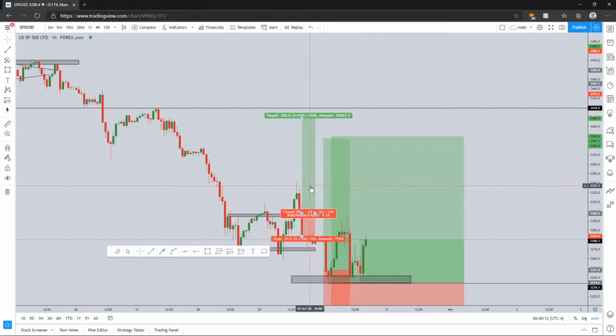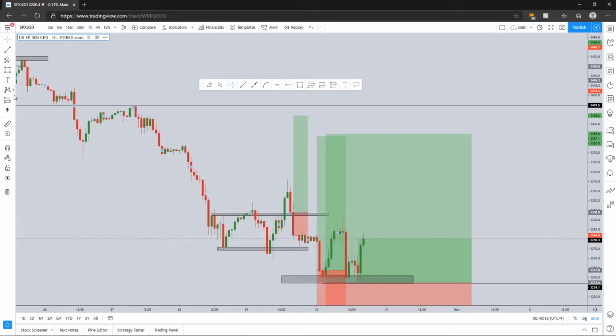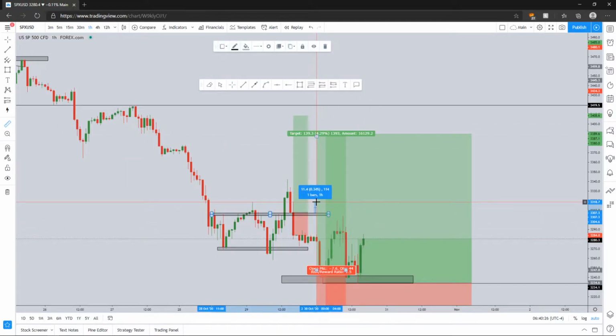The first being a nice break in support. As you guys can see, it did hit our stops. But the reason I took this trade was, again, a nice break above the resistance, acting as new support. I'm trying to find my ruler here. And we did capture about 110 pips, but this trade did hit break even.